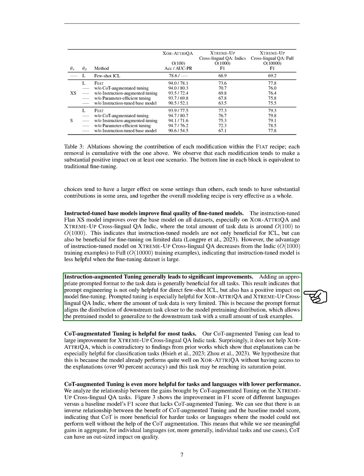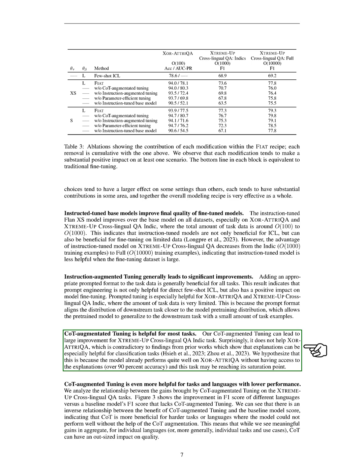We've also found that our method of tuning, which we call COT-augmented tuning, is beneficial for most tasks. It can lead to significant improvements, especially for the Extreme-up cross-lingual QA Indic task. Interestingly, it doesn't seem to help with the XOR QA task, which contradicts previous findings that explanations can be particularly useful for classification tasks. We think this might be because the model already performs quite well on the XOR QA task without needing the explanations, and this task might be reaching its peak performance. We've also noticed that COT-augmented tuning is even more beneficial for tasks and languages that initially perform poorly.